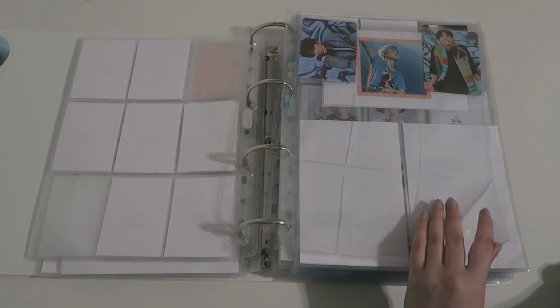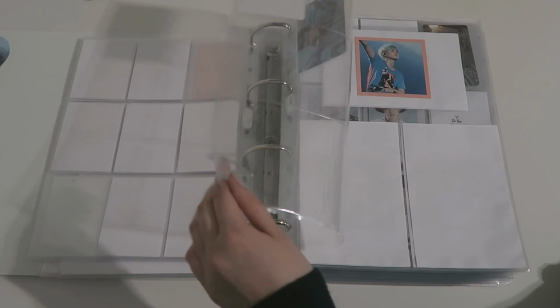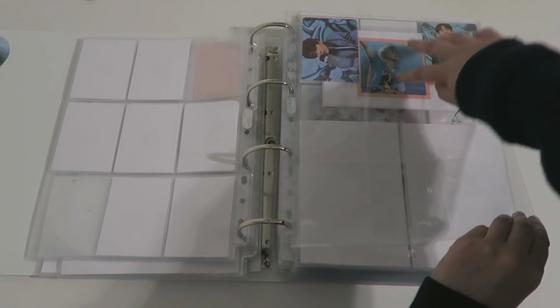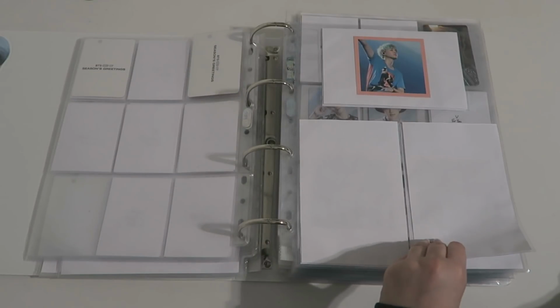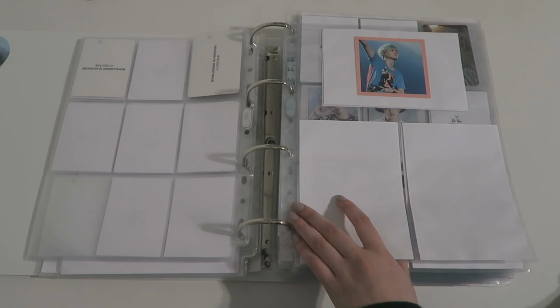And then these are just the 2017 season greetings. Just need RM. I do have an extra Jun. I can trade that. And here is the 2015 live on stage epilogue.